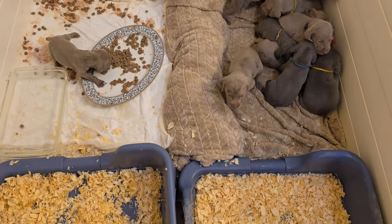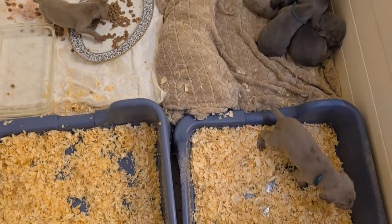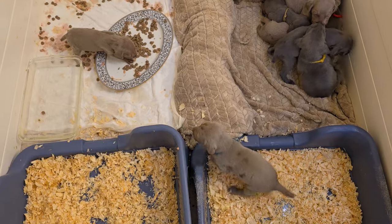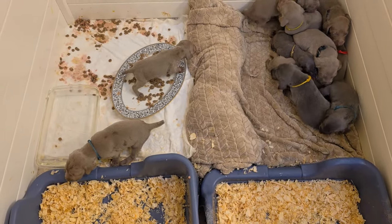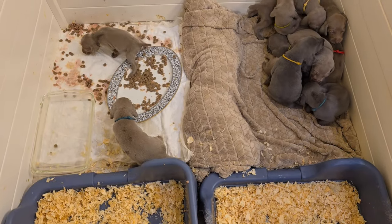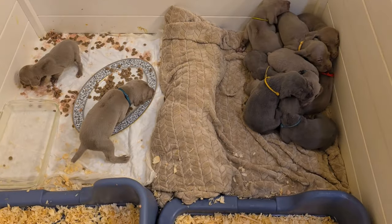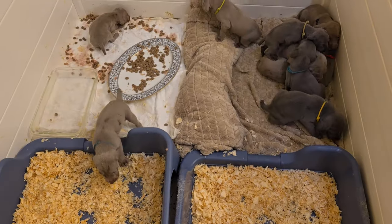I also put the plate with food closer to their bed. So the plate is also a barrier for puppies. When they step out of their sleeping area, they will smell food and they will have to back up if they want to go potty. They will have to go into the box and not into the space by their bed.